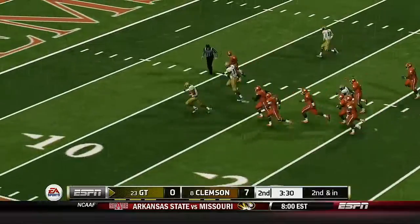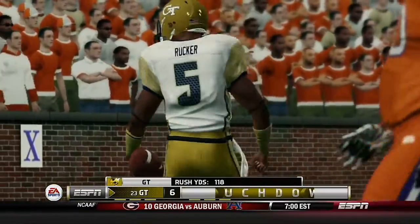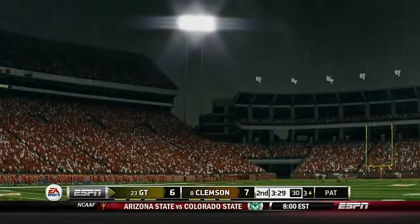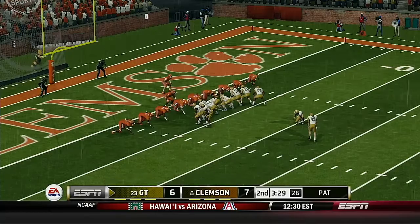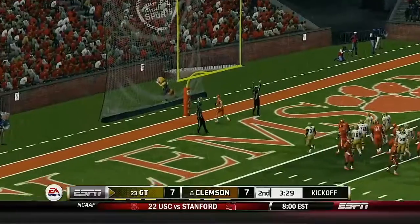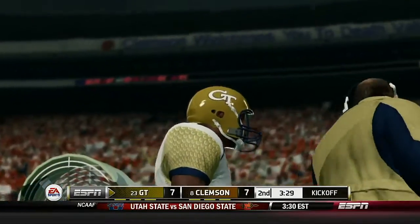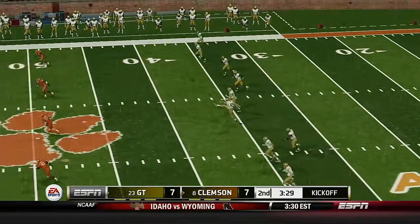He's at the 30, to the 20, to the 10, and he will score. We'll be tied with the extra point. And he hits the PAT. With a three-play, 75-yard drive, and that's good for a touchdown. Well, Brad, right now this offense is hot, and they also took advantage of some mistakes there by the defense. We're even at 7 in this one.